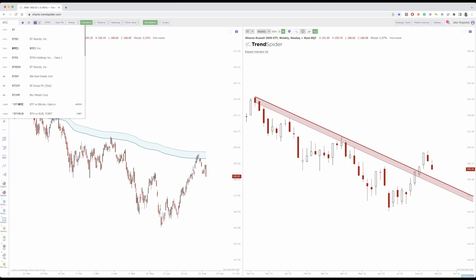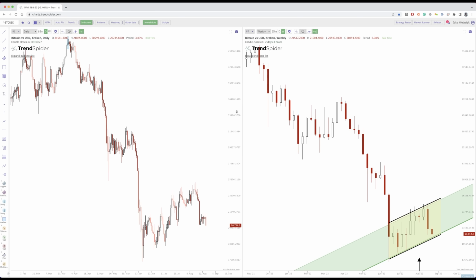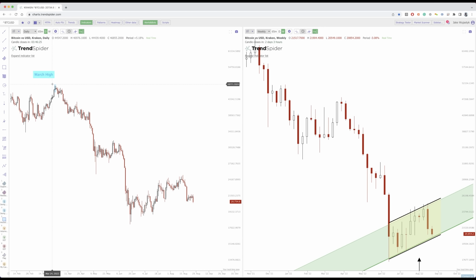Now, Bitcoin, interestingly enough, has had a pretty big drop over the last week or so, but I actually figured Bitcoin would have a bigger drop than it has so far.